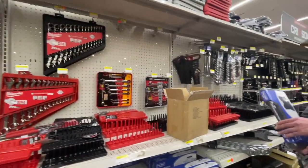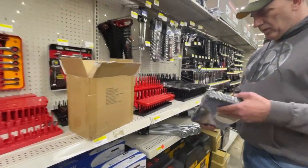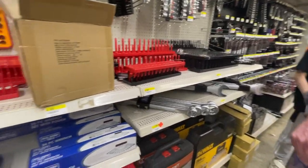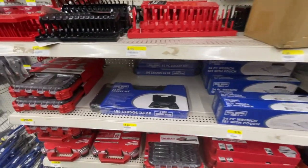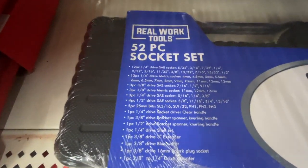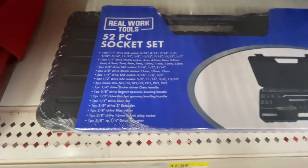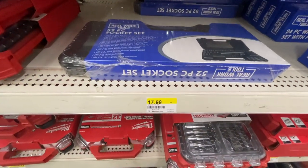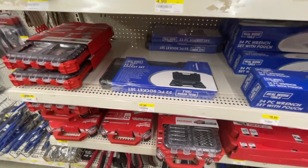Then John decided to join me in the tool aisle. He's wanting to get a socket set, so he was just kind of looking around at them. We have a couple at home, but they aren't complete, which is frustrating because it's always the one you need that's not there, right? So he sees this one, pretty good price, $17.99. We'll look at that later when I do my haul, because we did end up getting that.